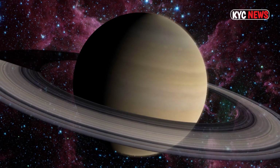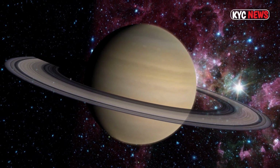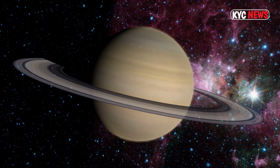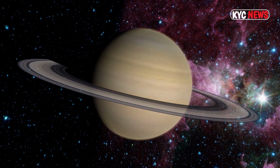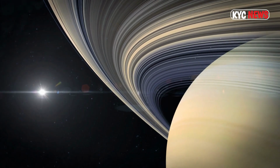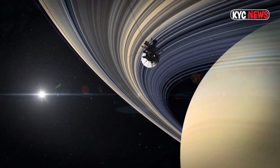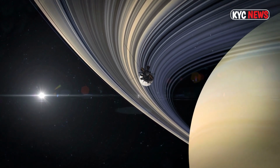"By simulating the data that a more prepared and advanced orbiting spacecraft would gather from just the plumes alone, our team has now shown that this approach would be enough to confidently determine whether or not there is life within Enceladus' ocean without actually having to probe the depths of the moon," he said. "This is a thrilling perspective."